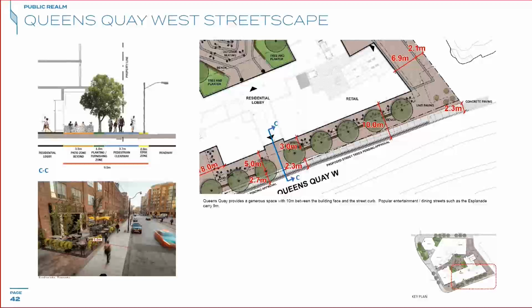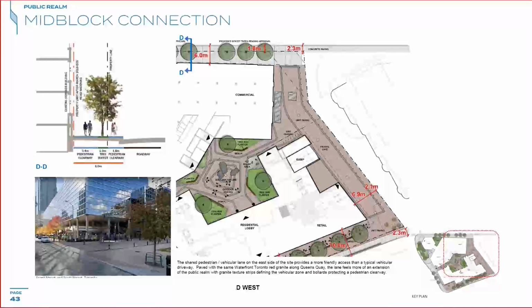Next, please. The mid-block connection is curbless with continuation of the central waterfront granite pavers. Similar to the Scott Street example shown on the bottom left, lit bollards provide a protected space for pedestrians to use or move onto, free of vehicles.